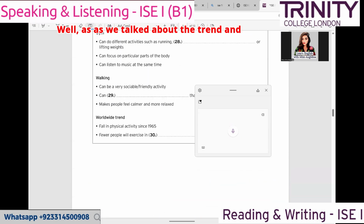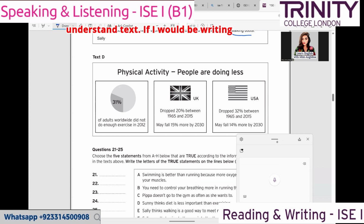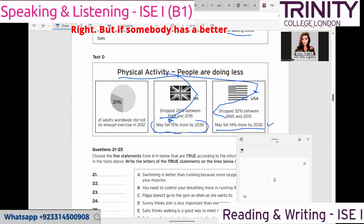Well, as we talked about the trend and we found out that 20%, I mean, it depends on you how you want to write it and what is your ability to understand text. If I would be writing it, I can write that for the future prospect, physical activity in the UK may drop 15% more by 2030, and physical activity in the US may drop 14% more by 2030, and I might finish it, right? But if somebody has a better insight, they can count it up and say that physical activity in the UK will drop up to 35% by 2030, right? And physical activity in the US, say, will drop up to 6% comparatively, and that's it. This is the comparison according to the recent trend.